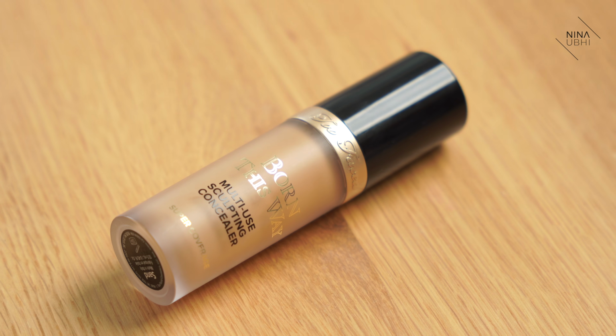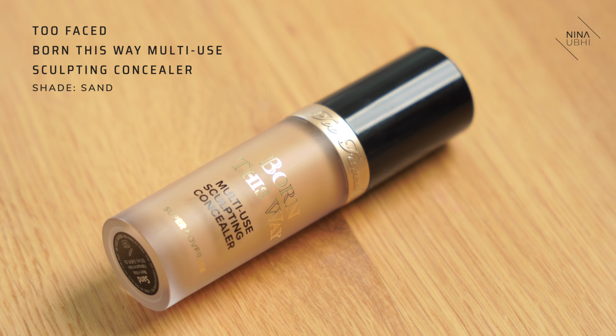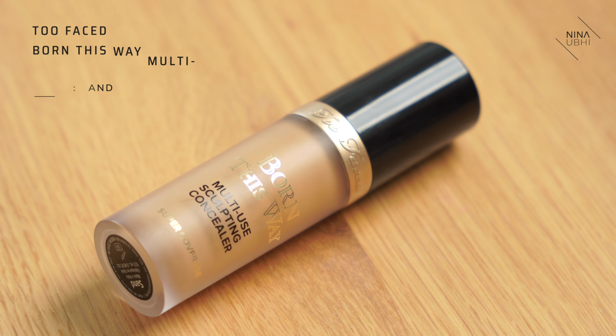If you don't need as much coverage, I would go for something like the Too Faced Born This Way Multi-Use Concealer, because I feel like it's a really good mix of the best of Tarte Shape Tape without the dryness of it. So it's not going to dry out your skin. It's not as full coverage, but it is much more hydrating for your skin. It's actually a very, very good concealer. So I have got my Born This Way concealer in Sand.